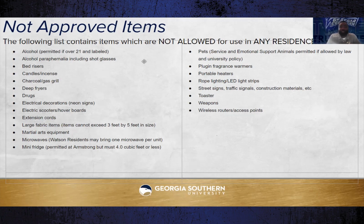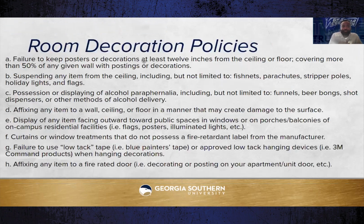Portable heaters, you have all the heat you want, you don't need that. Rope lighting and LED light strips, you don't need that. Street signs, traffic signals, construction material, you don't need that. Toaster weapons, wireless routers and access points. We already have new and improved Wi-Fi, so you don't need that.